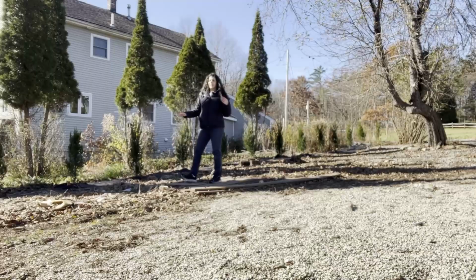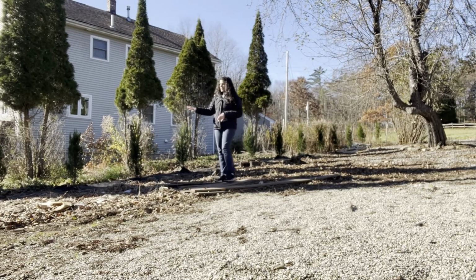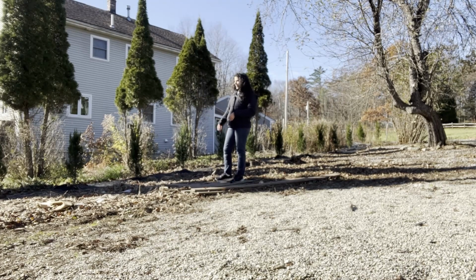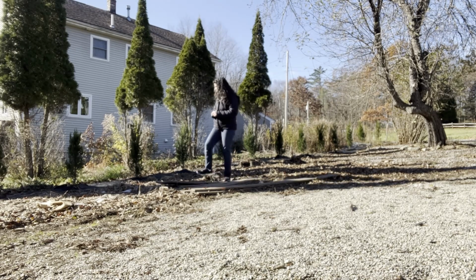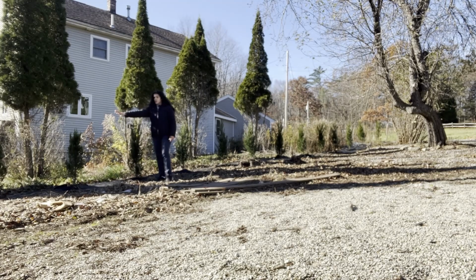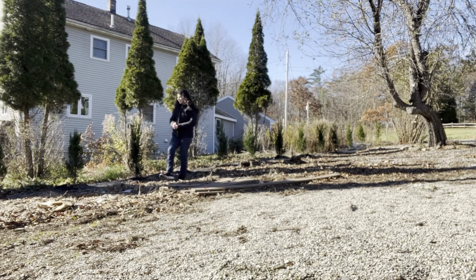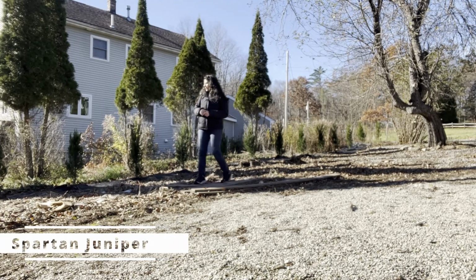next season. I also wanted to give you an update on the hedge over here. I planted 17 of the Spartan junipers over here as a privacy hedge, and they are doing great. They put on a lot of growth, I would say about a foot. This section over here I planted after I planted this section, and I can tell the difference between these two sections over here.